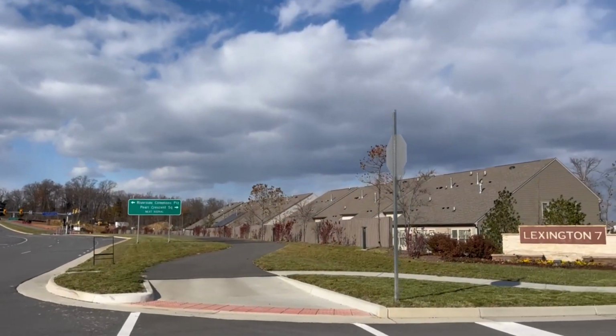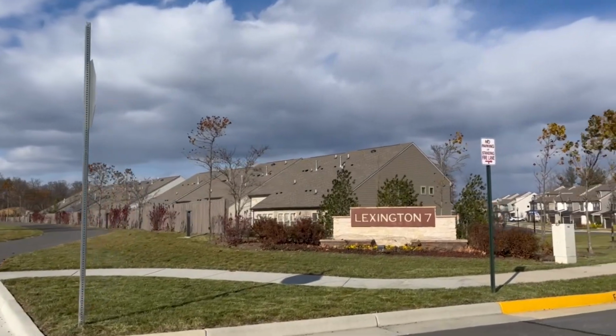So if you are interested in being in that Northern Ashburn area and in a 55 plus community that's a little bit smaller, keep your eyes open because Van Meter Homes is building right next door. The community is going to be called Lexington Square. It will be a smaller active adult community featuring single family homes and elevator townhomes. They are set to start their sales in the spring of 2024.